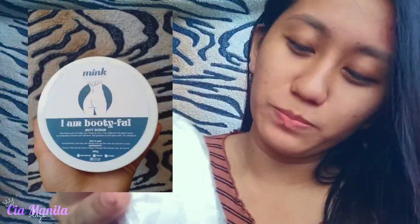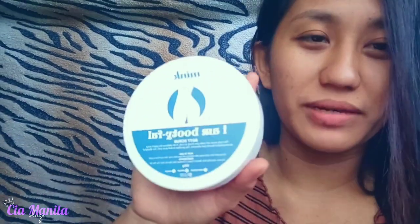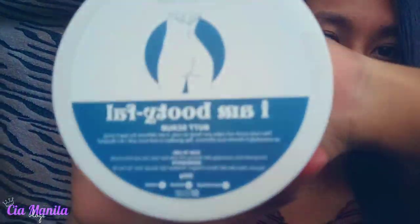So let's open first this MINK, I Am Beautiful. There, this is its description. So just by looking at the description, you will know that this is for your booty, for it to be beautiful. So wait. I'm so excited to use these products because of how fair they promise to make you. I want to know what they can do for me, and how I can boost my confidence with this product. And yeah, because I've seen feedbacks and a lot of women are loving it. So I tried to buy one so that I can try it myself. And so, MINK, I Am Beautiful.